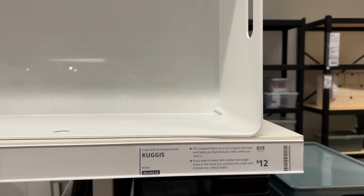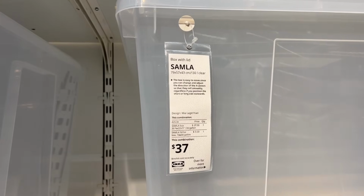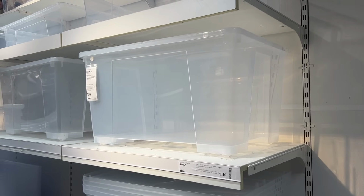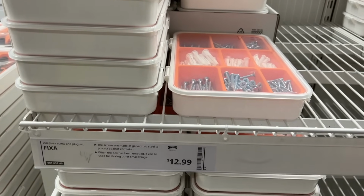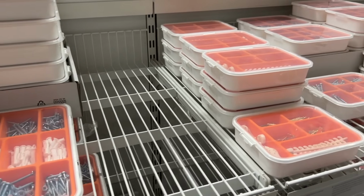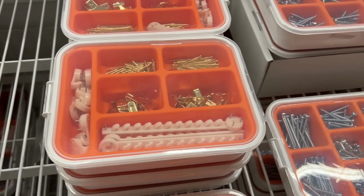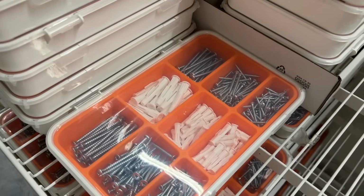If you prefer clear bins instead of opaque, these containers are my go-to. The best part about them is they have these little wheels on the bottom, so you can just scoot them across the floor, which is really helpful if they're heavy. And another handy organizer are these divided tool containers. The best part? They come with the tools inside, so you don't even have to figure out what you need to have on hand or what's going to fit.